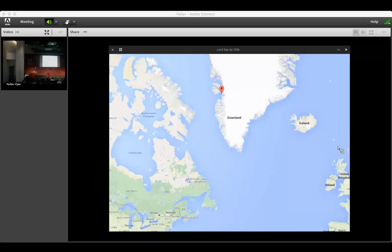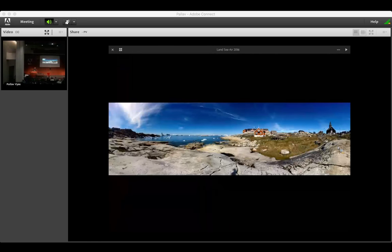Ilulissat was my first stop. Greenland is melting really, really fast. It's scary how much it's melting, and the icebergs are coming down out of the center portion of Greenland into Ilulissat, an amazing place.